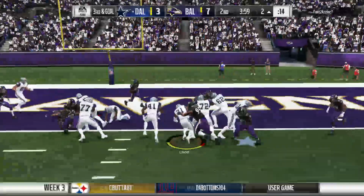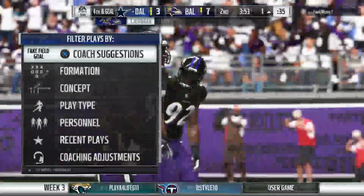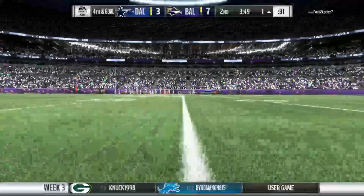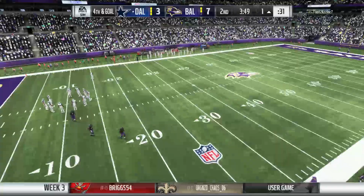Here's Elliott. And they will stop him after a fairly minimal pickup. Only a yard there, so it brings up 4th and goal. Now, this feels like old-school football because this has turned into a good old-fashioned goal line stand. So on offense, what do you do now? Do you decide to run it or throw it if you go for it on 4th down?